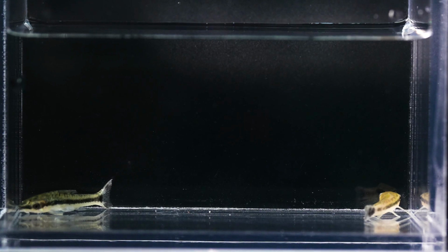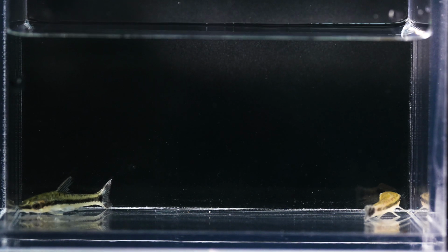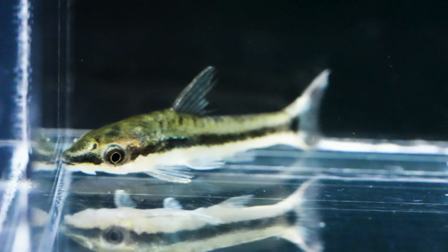These are Otocinclus here. They are all wild caught. No one's breeding Otocinclus, and one reason is because they're very plentiful and very cheap to import. No one's breeding Otocinclus for the trade. In fact, if there are any hobbyists out there successfully breeding Otocinclus, it would be great to hear from you, because I'm not aware of anyone actually breeding it in the hobby. So that would be something cool to spread around.